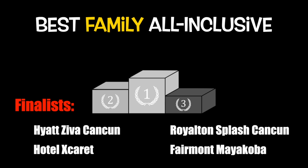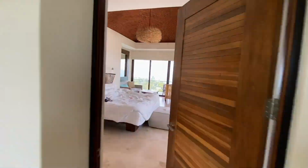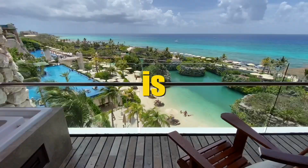All right, so those are our finalists for the best family all-inclusive. And the overall big winner goes to Hotel Xcaret. With the parks included in the actual resort itself, Hotel Xcaret does an amazing job of providing everything you would want or need for an unforgettable family vacation.